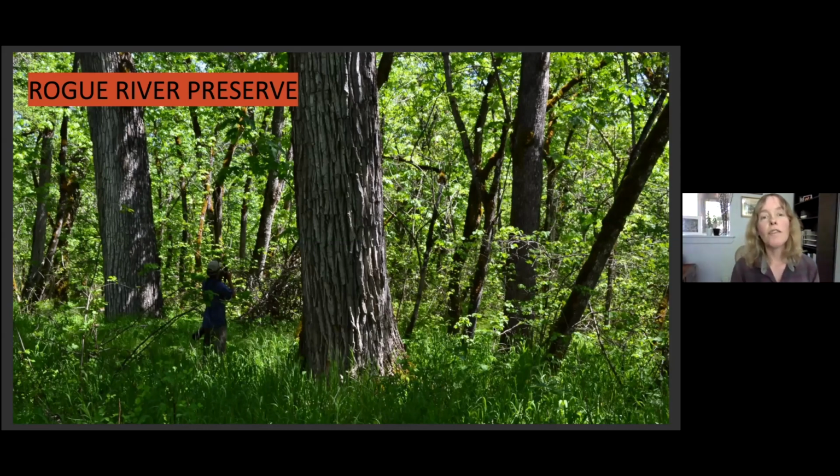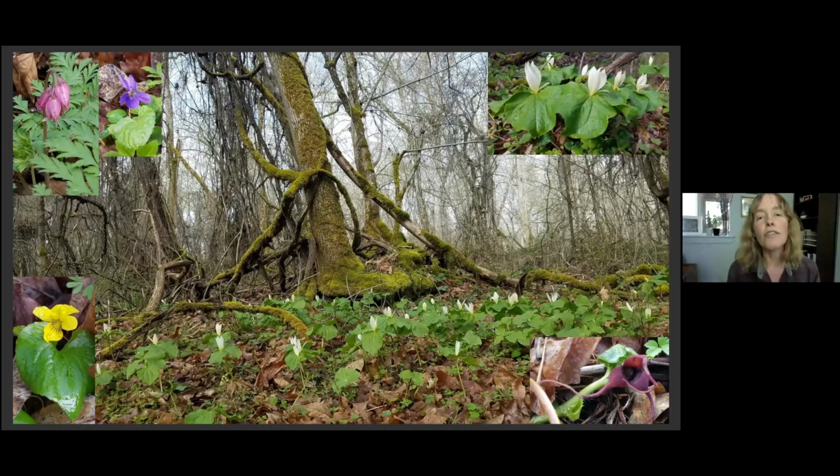The floodplain forest in the spring in places is also full of flowers. We're working on having a light trail that actually goes by this spot. But it's really quite lovely.